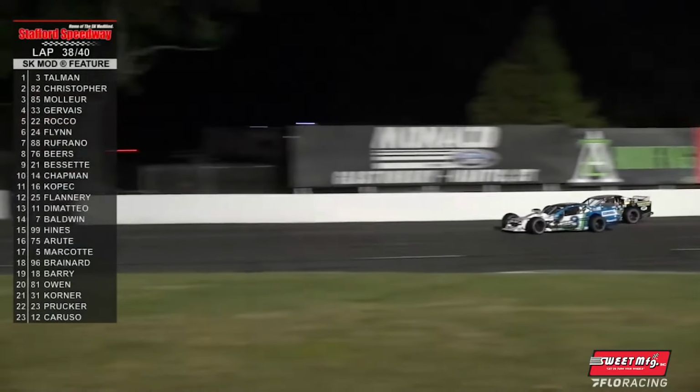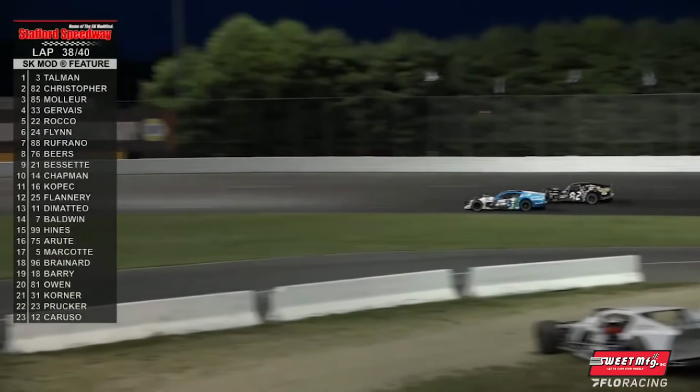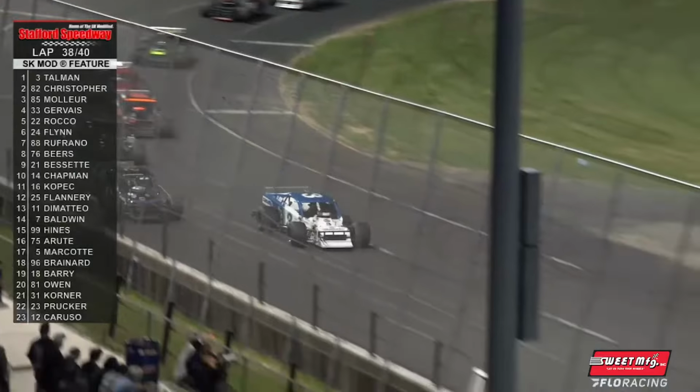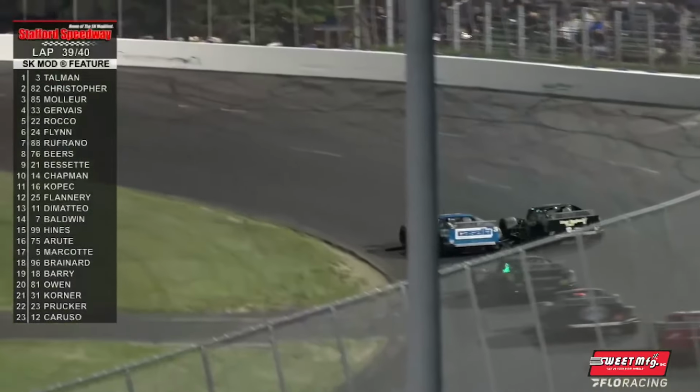Christopher peeks up high. Talman is going to stay down low. The white flag is in the air. Talman is looking for win number 2. Christopher is looking for win number 2, and there's 1 lap to go. Deep into turn number 1, final time.